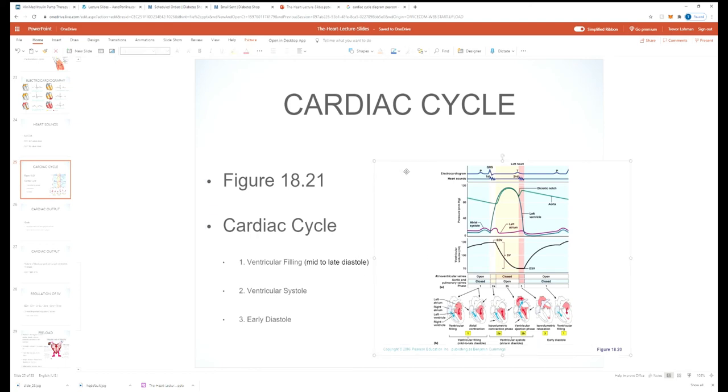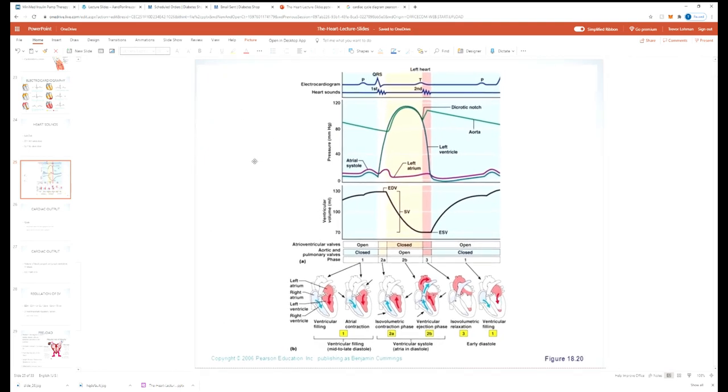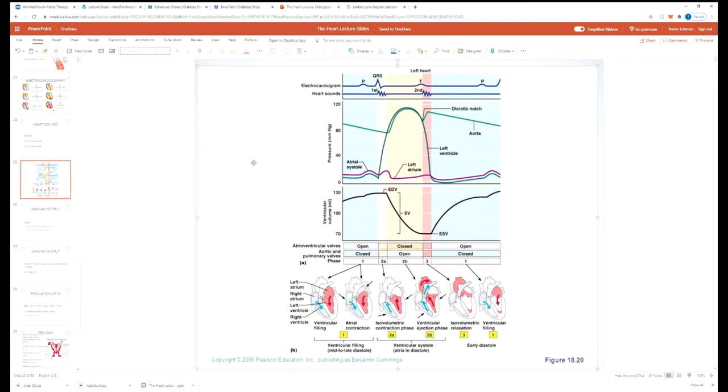But anyway, let's forget about that for a second, and let's make this as big as we can and go through this diagram. There is so much here. We could spend an hour on this, but we won't, I promise. Let's just right off the bat look at the phases again. So phase one, mid to late diastole.